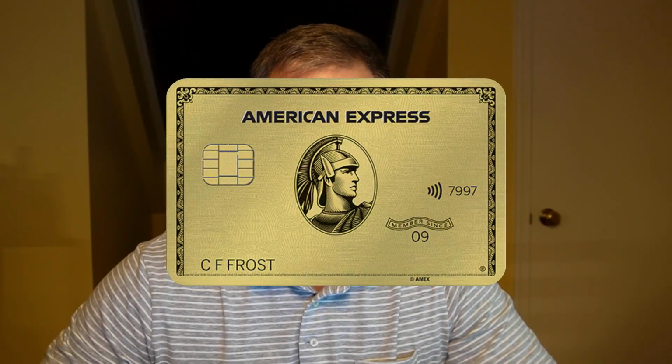I'm Ray. Today, I'm going to give you a 2-card powerhouse for maximizing your credit card spend. Let's get into it. So the first card is going to be the American Express Gold, and the second card is going to be the Capital One Venture X. Now, I picked these 2 cards for a reason.